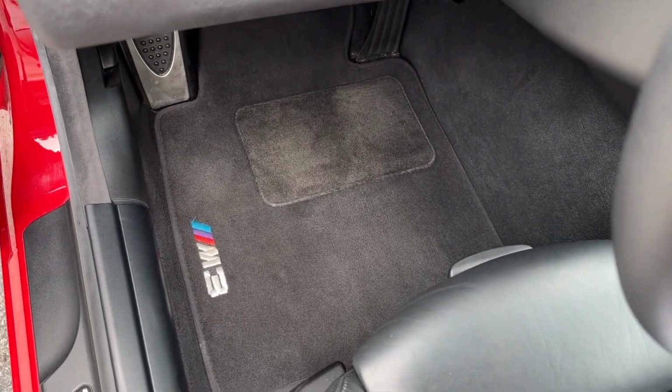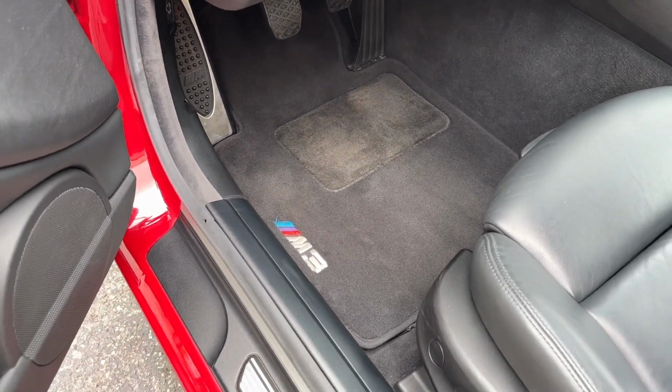I imagine these were original. Of course, the backing is missing. Not too bad for almost 20 years old, though.